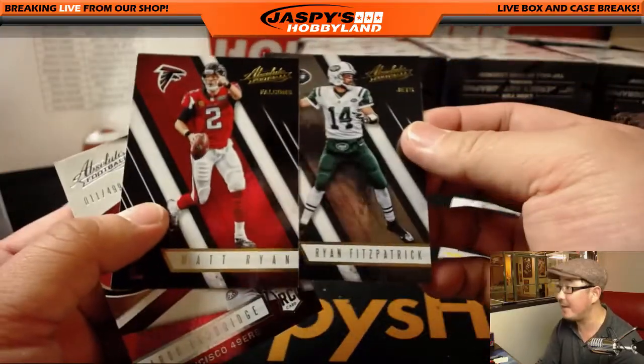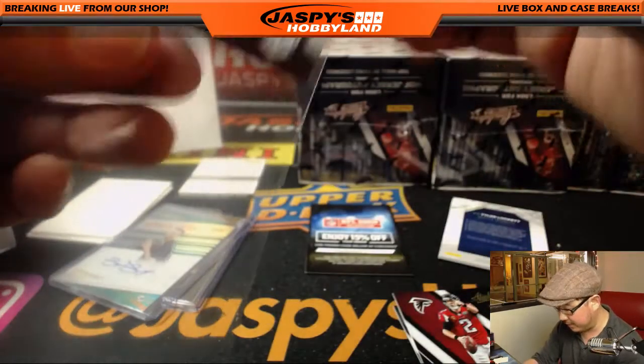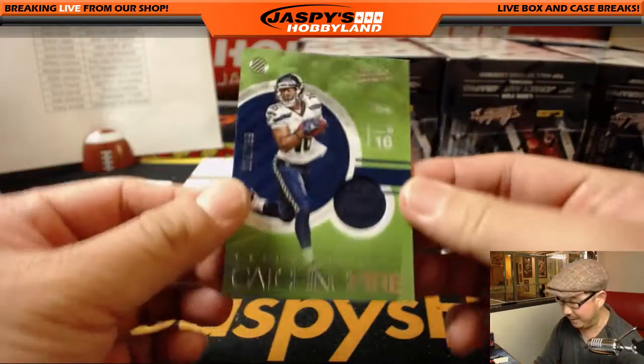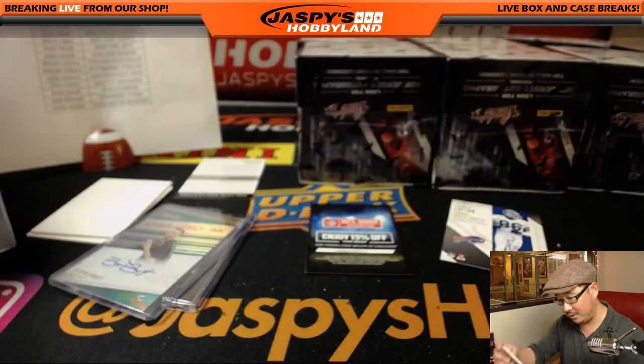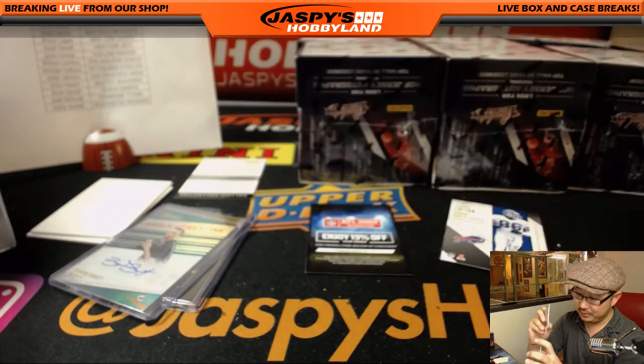Matt Ryan to Ryan Fitzpatrick. Aaron Burbridge, 11 out of 499. We'll top load all those before they get shipped out. And Tyler Lockett and Poppet out of 199, Catching Fire relic. He's another guy that needs to stay healthy too.